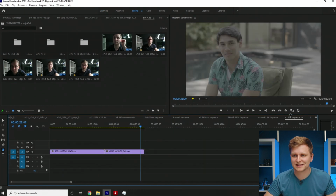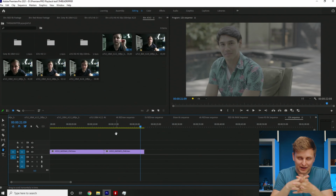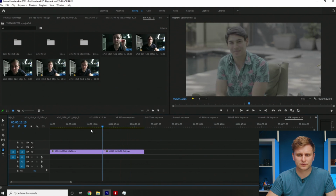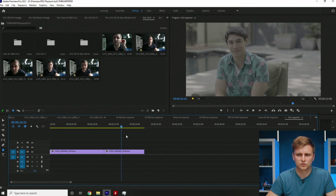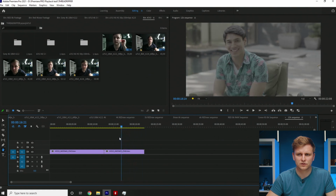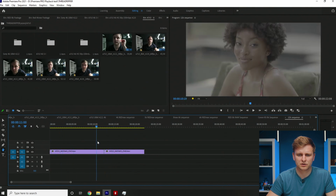And what we have next is this 12K sequence. This is B-Raw 12K from the Blackmagic Ursa 12K. Let's have a look at the full resolution playback of timeline performance. Okay, that is very smooth. Very impressive. There is a little bit of choppiness here and there, but it's very impressive.